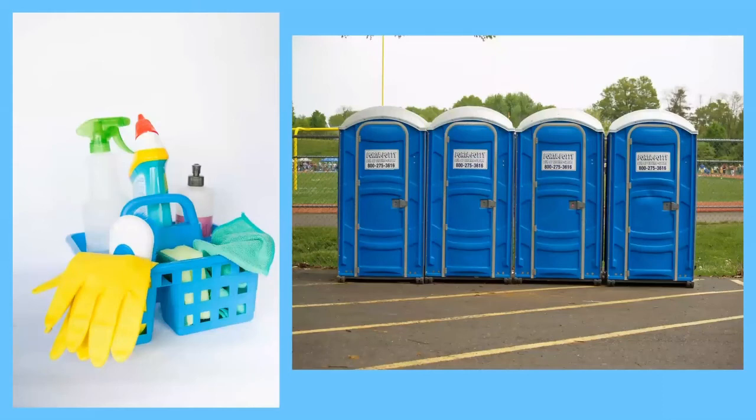Have you ever used a porta potty? If so, you know how convenient they can be. Always talk with a trusted adult about how best to clean up before and after using a porta potty. And remember to leave it as neat as you can. So many people are definitely going to use it after you.